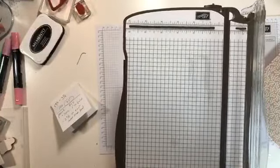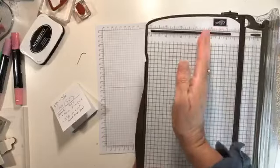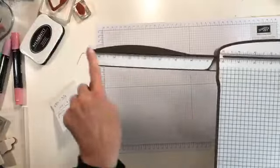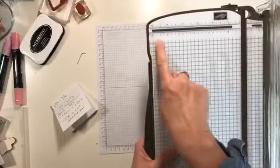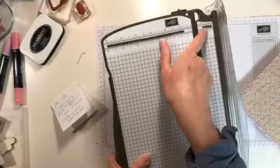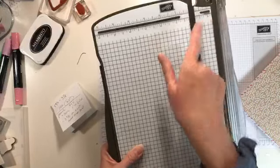I love the Stampin' Up! Trimmer because it shows a 1-inch mark all the way out to 6, and then you can extend the arm, right? It goes all the way out to 14. That's even better, right? But when it's folded, you've got 6. But on the right-hand side, past the guide, you have another quarter, half, 3/4, 1 inch, and 1/4 marks on the right.